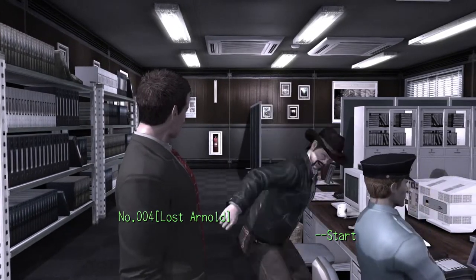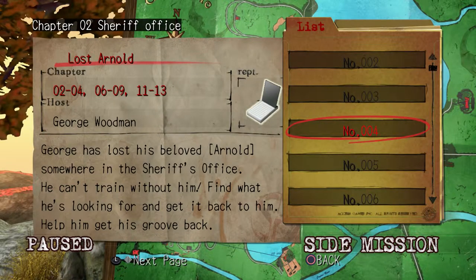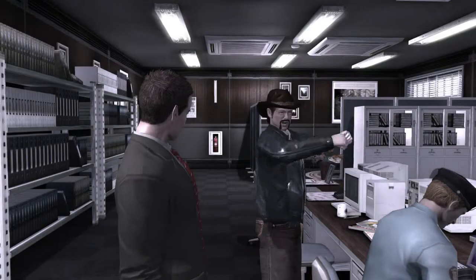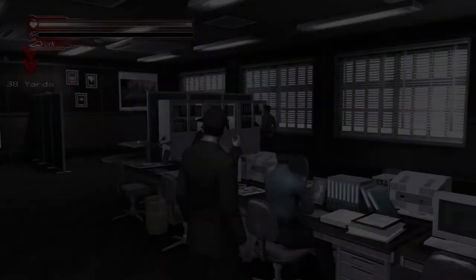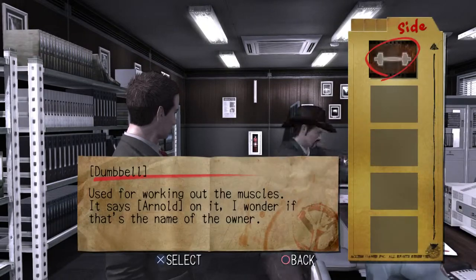Funny, I guess. George has lost his beloved Arnold, number 4. Find what he's looking for. Yeah, alright, I already have it. Yes, I brought you the... this thing.